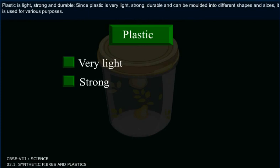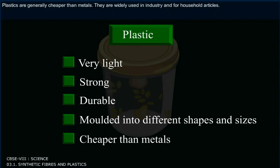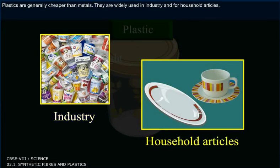Plastic is light, strong, and durable. Since plastic is very light, strong, durable, and can be molded into different shapes and sizes, it is used for various purposes. Plastics are generally cheaper than metals. They are widely used in industry and for household articles.